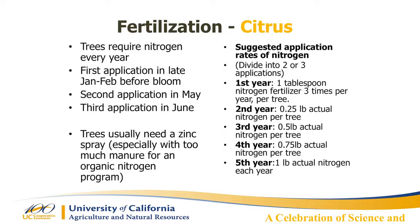This slide I actually took from Gary, and on the right side you're going to see the suggested rates. You want to divide it into 2 or 3 times you want to apply it for a new tree. So you have the first year, second year, third year, fourth year, fifth year. So that's the amount of nitrogen, and as you see, it increases as the tree gets bigger. So you apply it those 3 times that are located to the left, and then that certain amount of nitrogen for that.